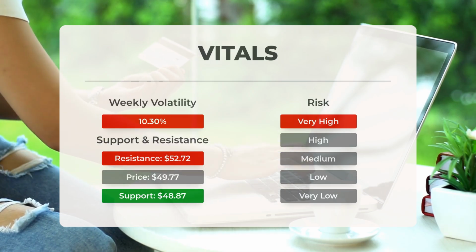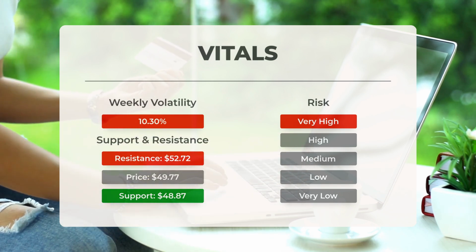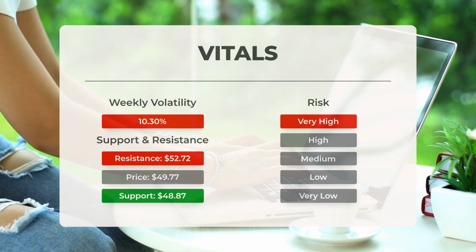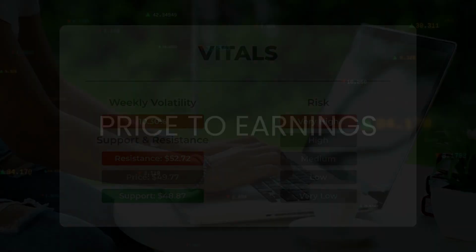the Bollinger Band, it is considered to be very high risk. Over the last day, the stock fluctuated $9.33 between its high and low, representing an increase of 18.90%. In the past week, the stock has shown a daily average volatility of 10.30%.